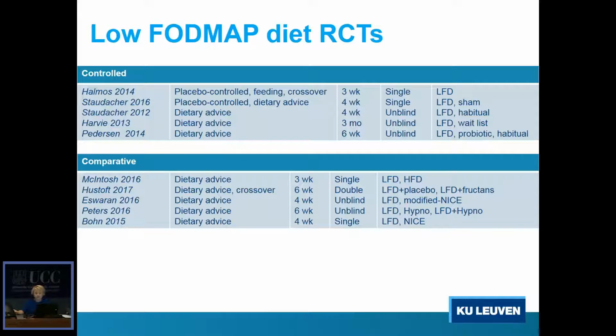I will walk you through a couple of these now, but what I'd like you to focus on here is that there is a variety of things being used in the controlled dietary trials, and also in the comparative diets. Whether it's a low FODMAP diet versus a high FODMAP diet, whether they are comparing it versus traditional IBS dietary advice, or whether they're using hypnotherapy as a comparator as well. The other thing to look at here is how long they're using the intervention phase for, and you can see it is no longer than 6 weeks for most of them.